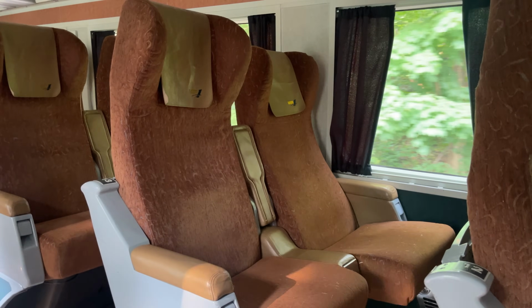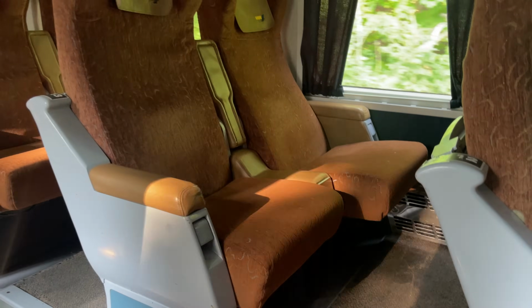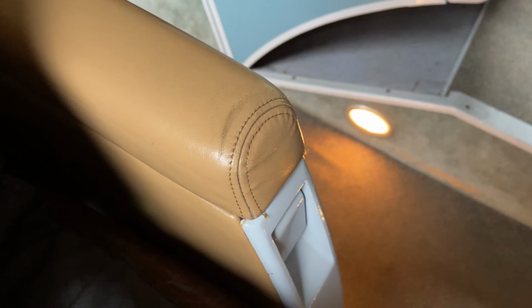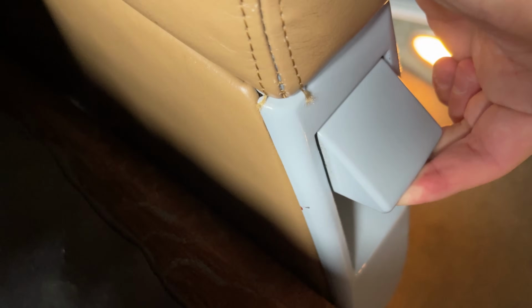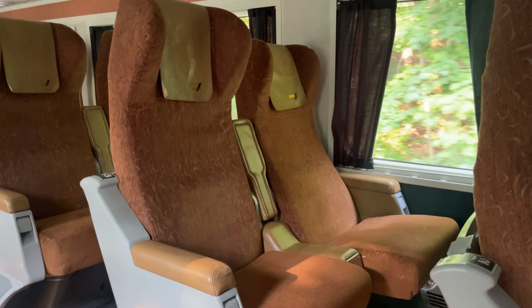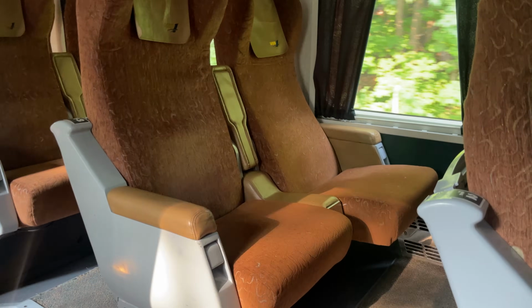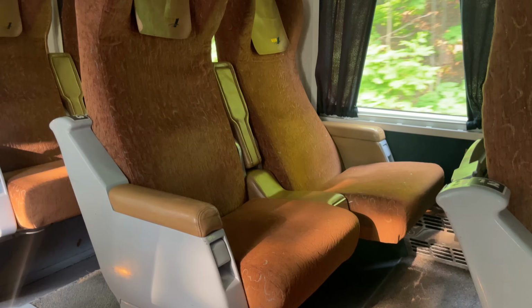For when it's time to relax or get some shut-eye, each seat can be reclined quite far. Pulling up on the latch integrated into the armrest allows the bottom to slide forward and the back to recline into an excellent lounge chair. The forward movement of the bottom allows these seats to recline without intruding on the space behind, so there's never any need to be concerned with ruining another traveler's experience.